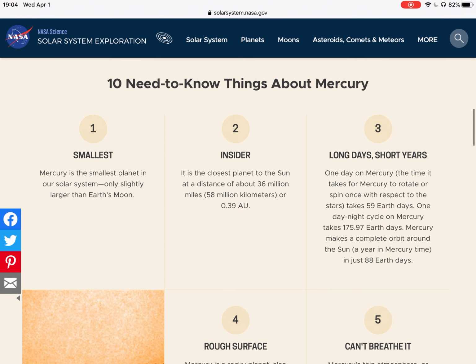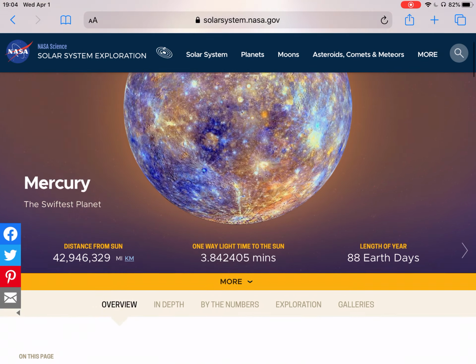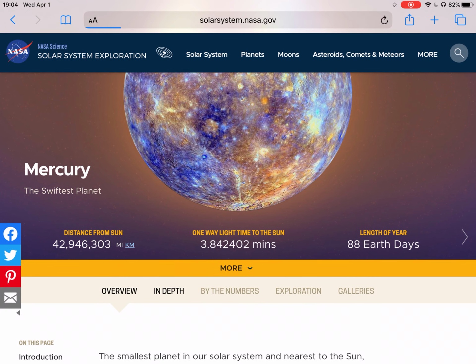As with the other astronomical objects, they have some pretty cool facts that you can view. So, for example, did you know that if you're going by the sun, a day on Mercury is actually longer than a year on Mercury? So, try to figure out how birthdays work there. Good luck. We can check out some more facts about Mercury, show you where you can find some more information.